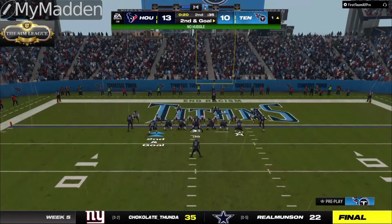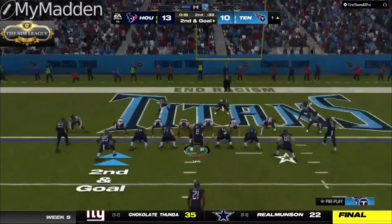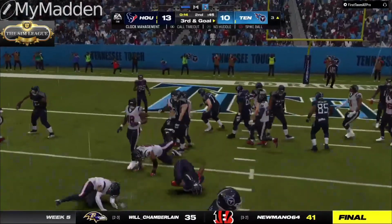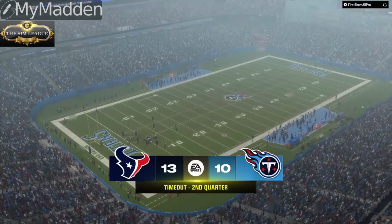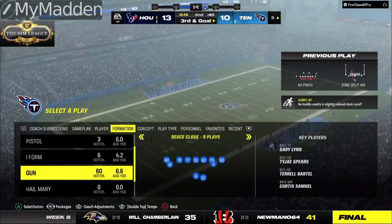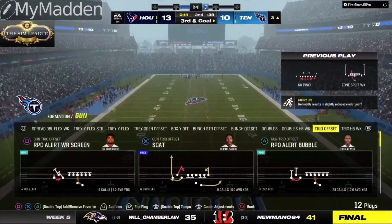Titans moving quickly here. They're in the hurry up. It's a gain of a yard. Brings up second and goal. They'll try to run this one in. Now Tennessee going to use the second of their timeouts. So that means they're down to 1 remaining here as we head toward halftime.